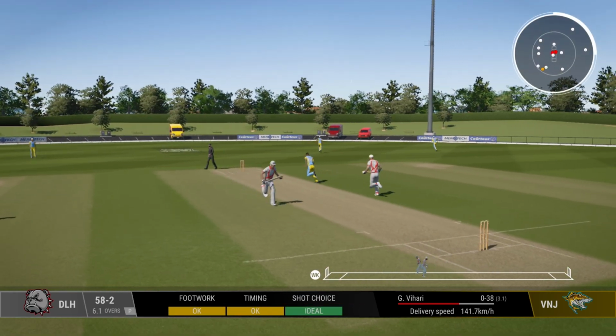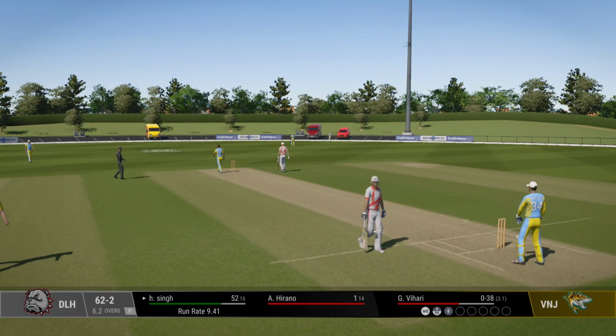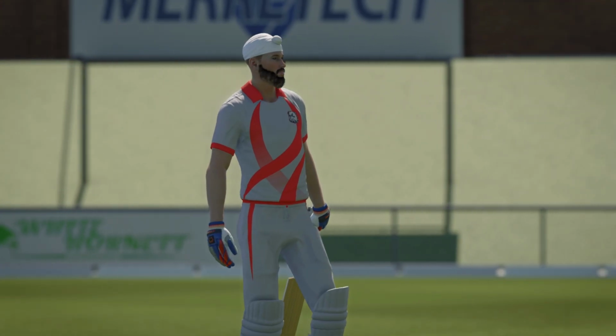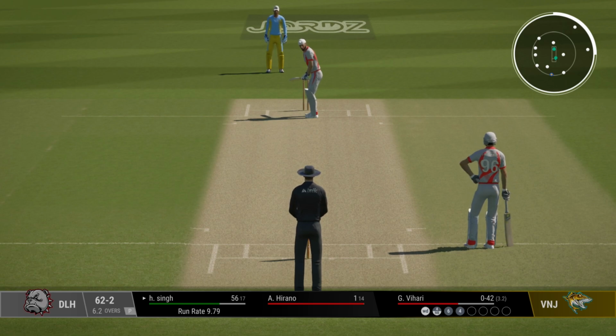Head over the ball. Great shot. That's racing away. Back-to-back boundaries. This time it's 4. Magnificent hitting. I didn't feel there was too much wrong with that last delivery. They just need to keep the ball in the right areas and the rewards will come.